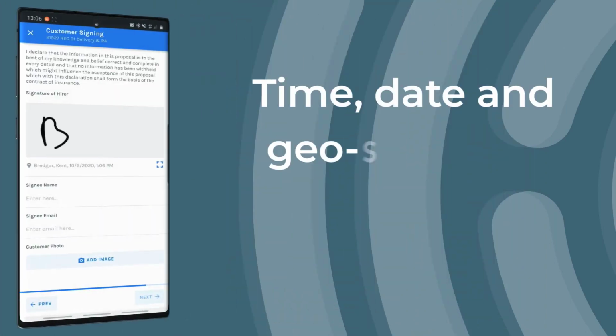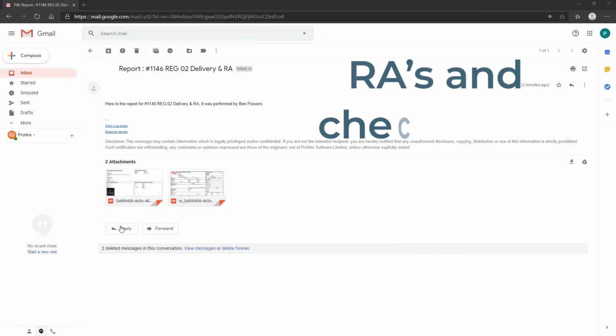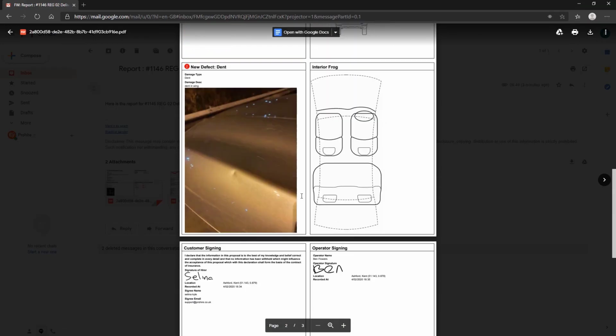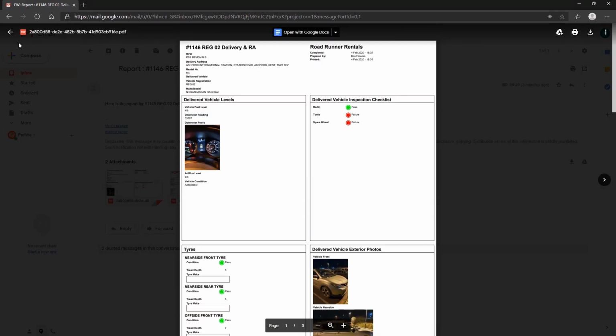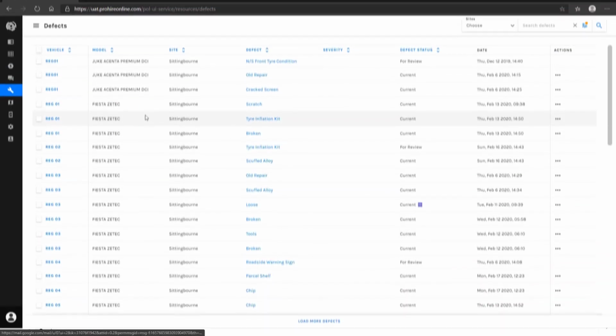Capture time, date and geo-stamped signatures, reducing customer conflict and damage disputes. Email digital checklists to your customer, confirming the condition of a vehicle at checkout, and include any images of damage. You can also email your customer the digital rental agreement signed as part of the checkout process.